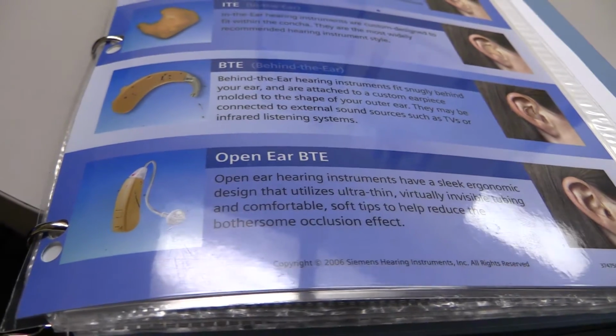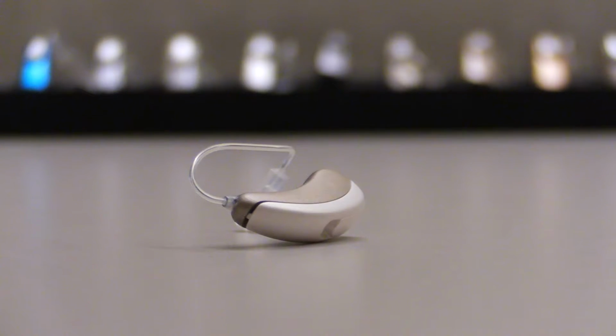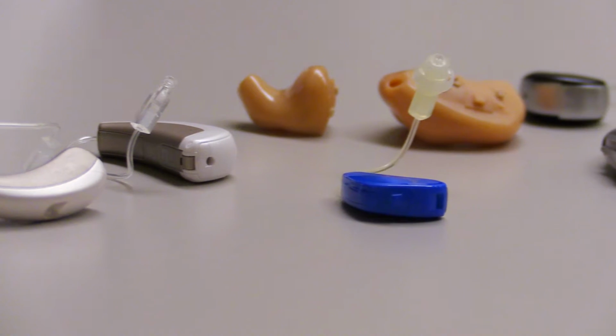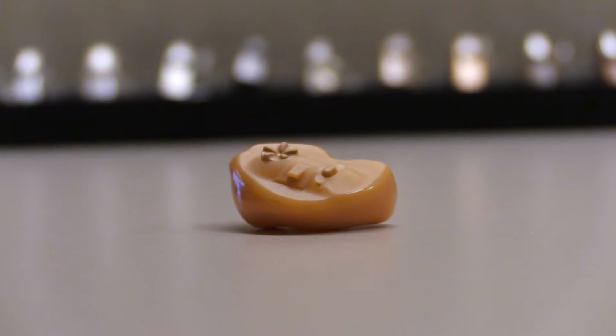The other thing you need to ask is, how long do batteries last in that particular style of hearing aid? I would ask patients, how long do you think the battery would last? And they say, well, I don't know, I didn't think about it. Well, it depends on the hearing aid. If it's a really small hearing aid that most people want, that's more expensive, the battery only lasts about 3 to 4 days. As you get bigger, it can last anywhere from 3 to 4 days to almost 2 weeks.